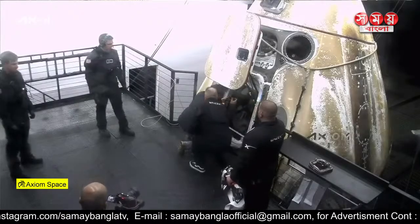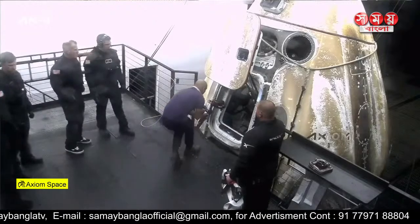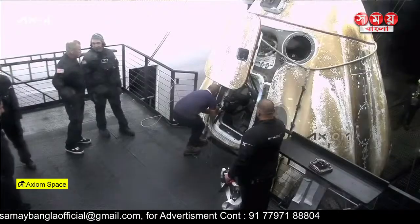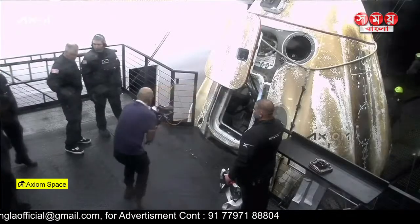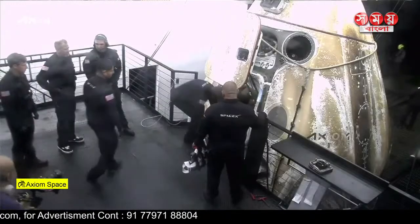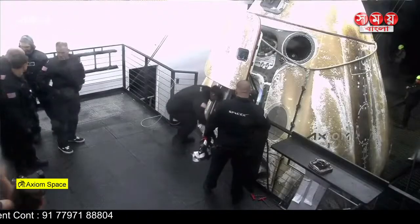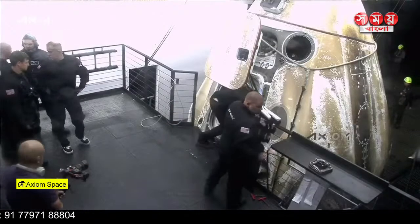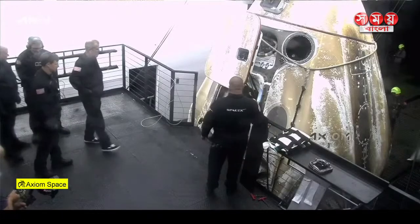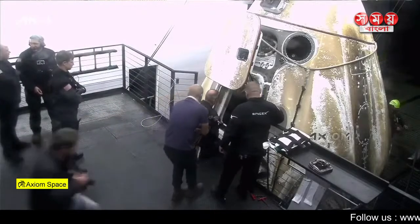Looks like the crew's getting some first photos. That's a good sign that they had good initial comms with medical personnel. If you're just joining us, we're waiting for the AX-4 crew to egress, or exit, the Dragon spacecraft, also known as Grace, as part of the conclusion of their more than 20-day mission to the International Space Station.